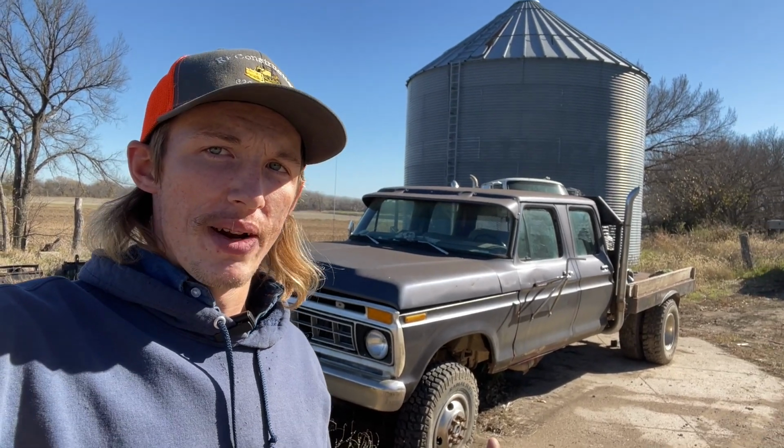So it would be better, in my opinion, to have a Power Stroke for the reasons of if you're in the cold a lot using the truck.